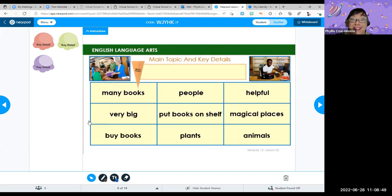Okay, that's it. Now, we're going to read through these boxes. We're going to read through each one of these, and then we're going to decide which ones are the key details. And then we're also going to talk about the main topic. What was it all about? Wasn't about elephants, was it? So let's read through them. Then we're going to drag the ice cream scoops onto the key detail words, but only 3, I noticed.